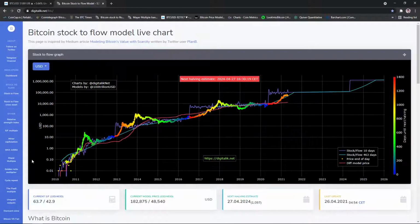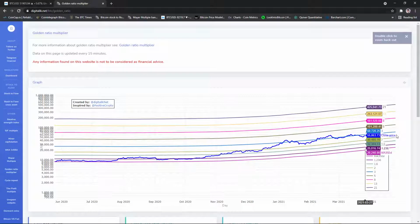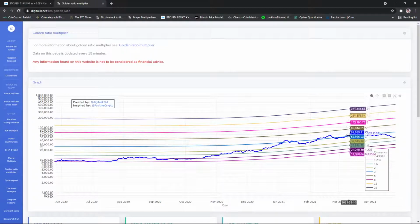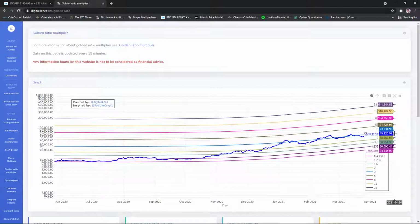Golden ratio multiplier, that gave us that we should be at a high. We're pretty much back at the second golden ratio. You can look this information up. So maybe we go back to this upper one, the 3, which is at 73,000. This model's really giving me things to think about, because it pretty much said that we should have been at a top for this cycle.